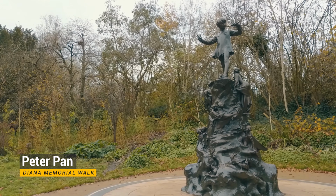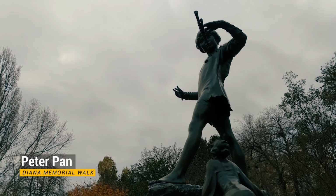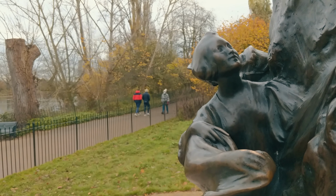Princess Diana loved children, and that's not only visible in the memorial playground that we're going to visit later, but also here in the Peter Pan statue that we just passed, which was unveiled by Princess Margaret of Snowdon in 1996.